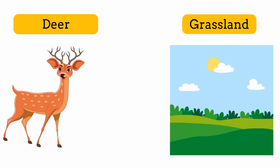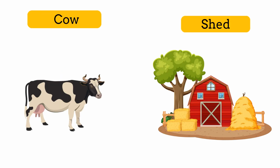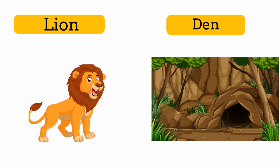Deer. A deer lives in a grassland. Horse. Horse lives in a stable. Cow. A cow lives in a shed. Lion. A lion lives in a den.